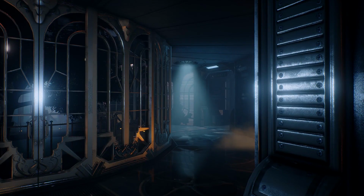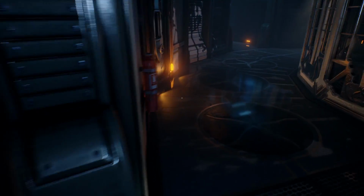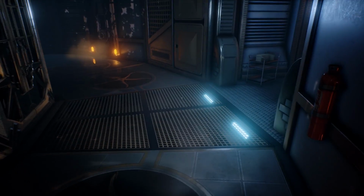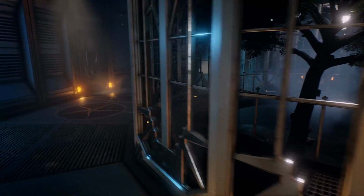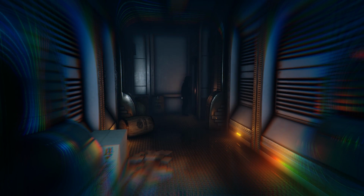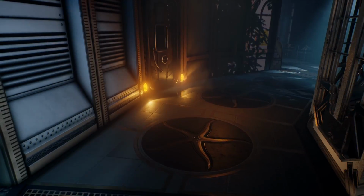Link elevator depot. What's this? It's stuck. Great. Who turned my torch off? Also known as flashlight. Yeah, but what else is new?